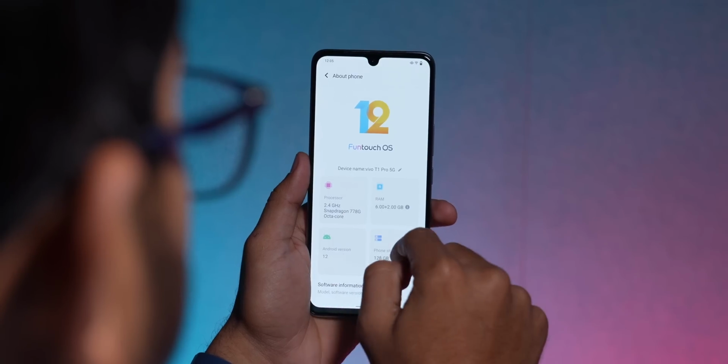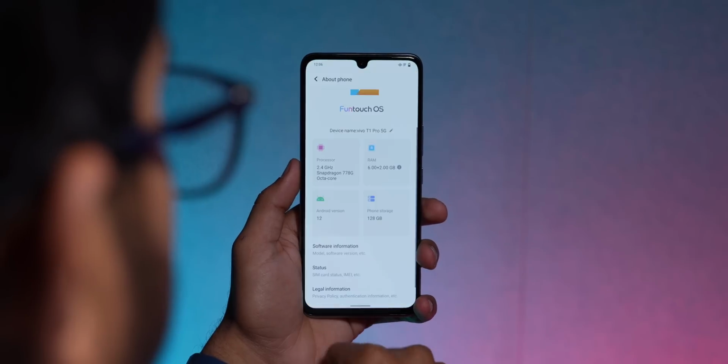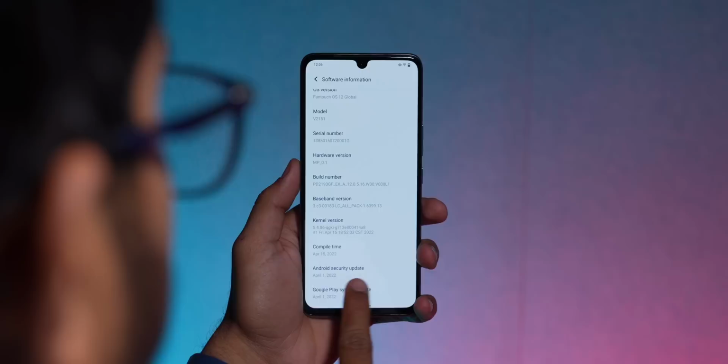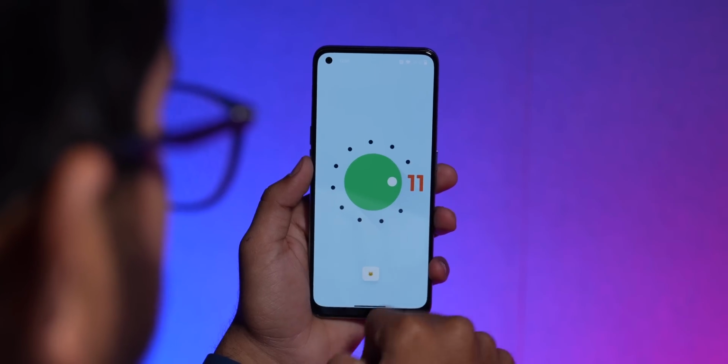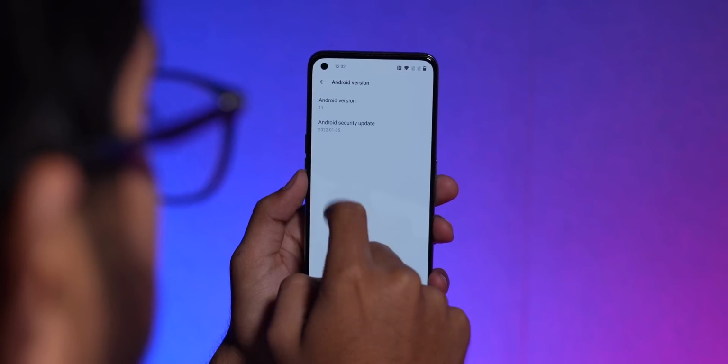The Vivo T1 Pro 5G runs on FunTouch OS 12 based on Android 12, and it has the latest April security patch. The OnePlus Nord CE2, ever since I reviewed it, is still running on Android 11 based on Oxygen OS 12 and has only the January security patch. I don't know what OnePlus is doing. Evidently, Vivo has been great with providing software updates on time, and I did mention that in my software updates video as well, and OnePlus has been dropping the ball lately.